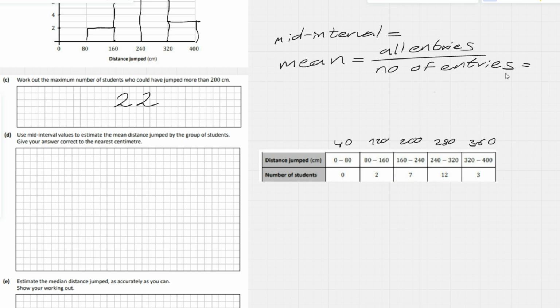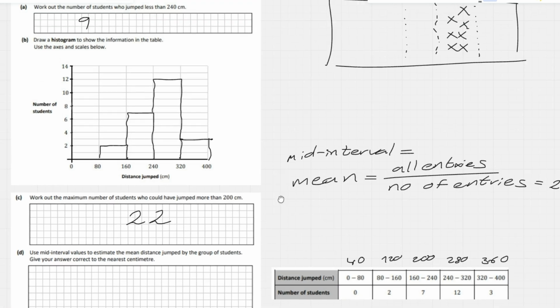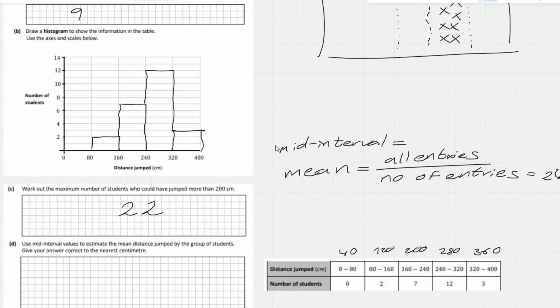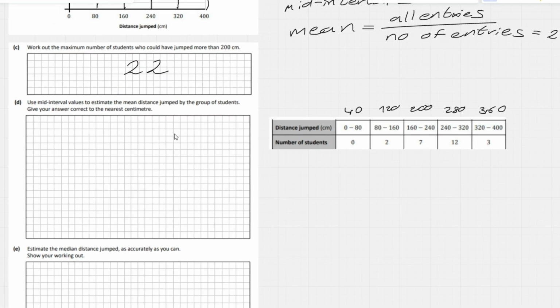That would be 2 plus 7, which is 9, plus 12, which is 21, plus 3, which is 24. Also, instead of adding them, usually they say it in the question. So let's just see. It's actually, they don't give you the total here. So, but we can just get it by adding them up. So we know that 24 students took part in this competition.